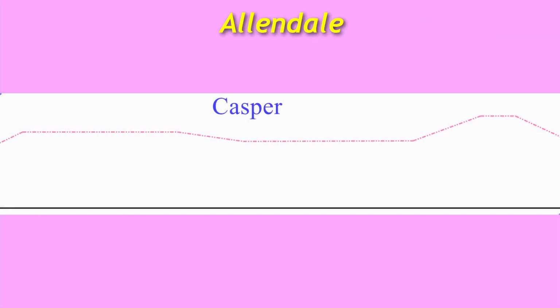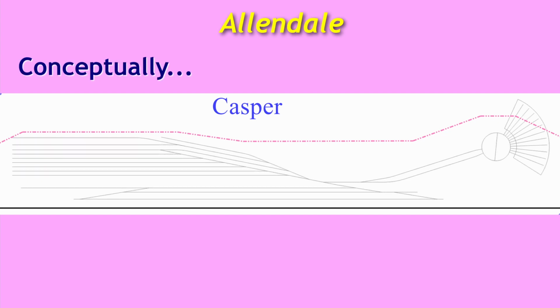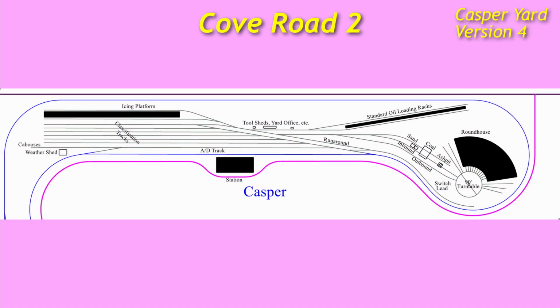I'm not going to do a comparative analysis for the version 3 of the layout in Allendale, South Carolina, because I didn't flesh out the details of the track plan in the Casper area. Conceptually, it would have held a somewhat larger classification area and had a few additional smaller industries, but the remainder would have been similar to Cove Road 1. So we'll move on to Cove Road 2.